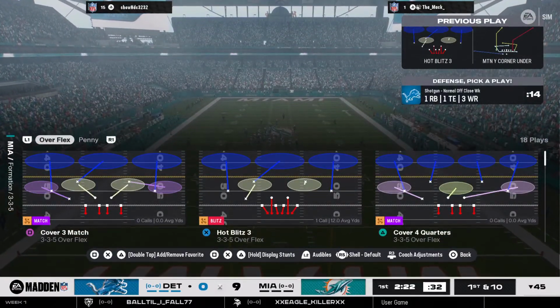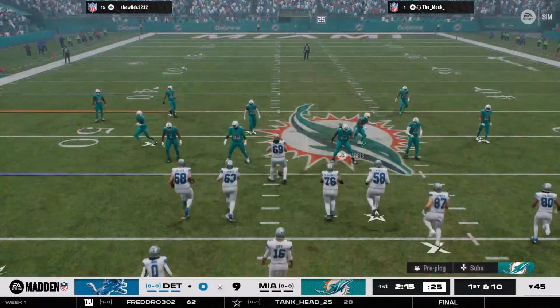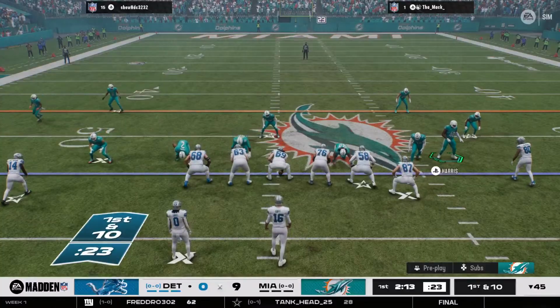They like to say it's about the Jimmies and the Joes. I think that's about the X's and the O's. That's a well-drawn-up completion that nets them a first down. Ball on the 45, first and 10.